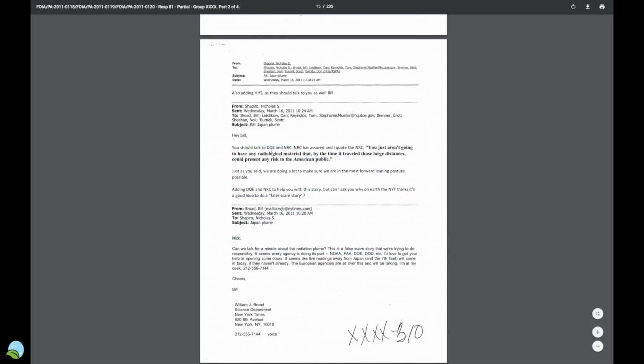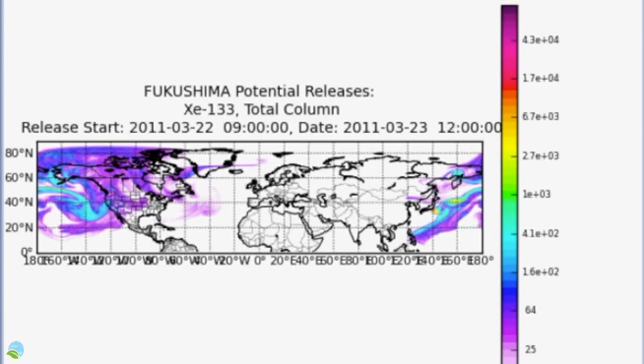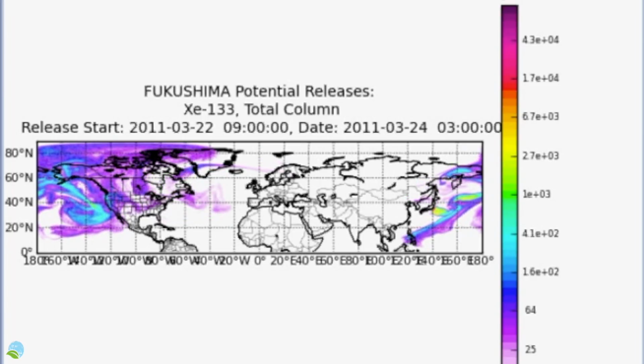You should talk to Department of Energy and Nuclear Regulatory Commission. NRC has assured, and I quote the NRC, "You just aren't going to have any radiological material by the time it travels those large distances. Could present any risk to the American public."